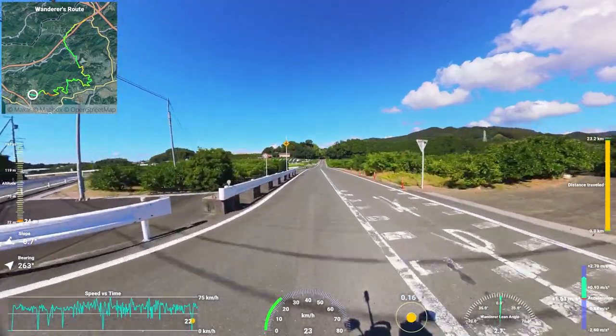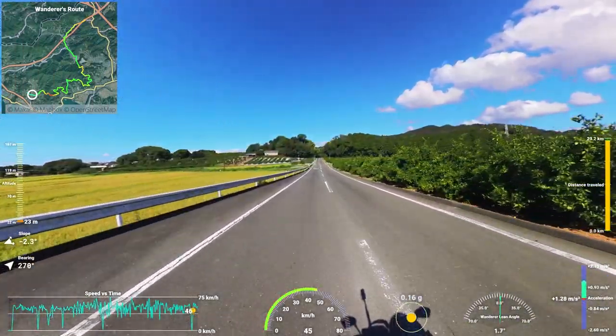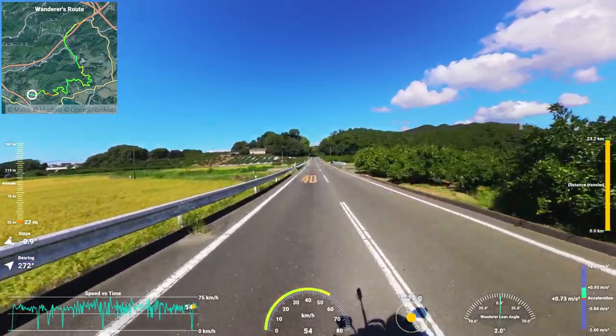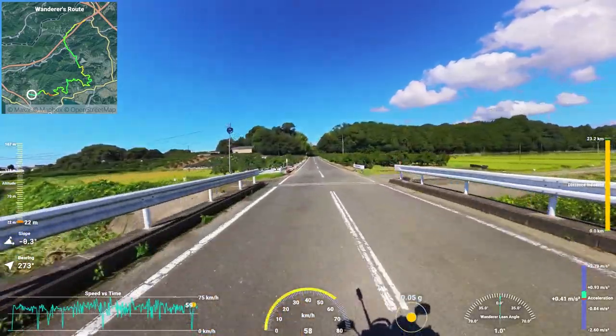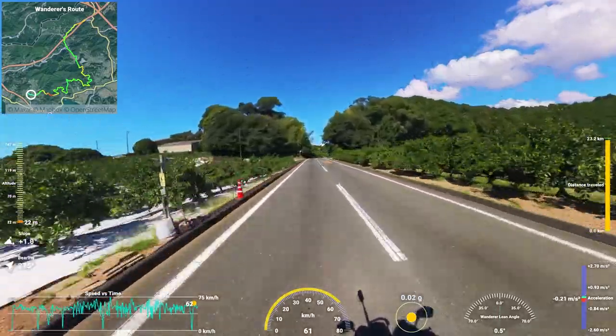So this is still part of the Orange Road. This is used less by the bike riders. A lot of them come from the highway back there and turn off that road up to here. But this is still called the Orange Road.